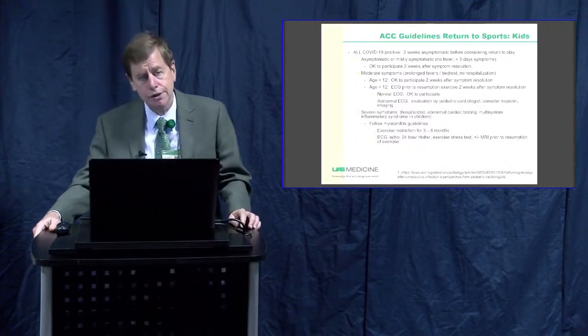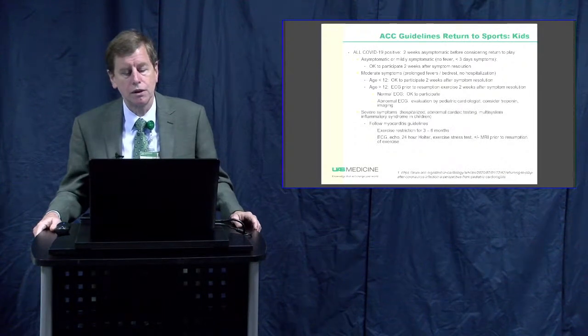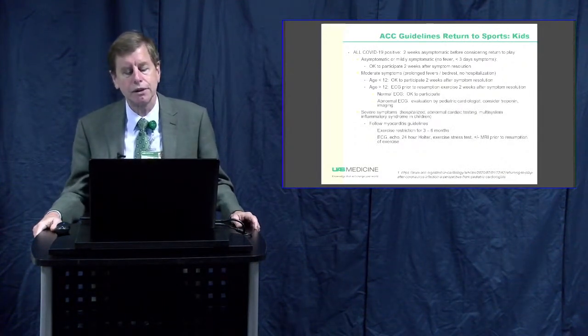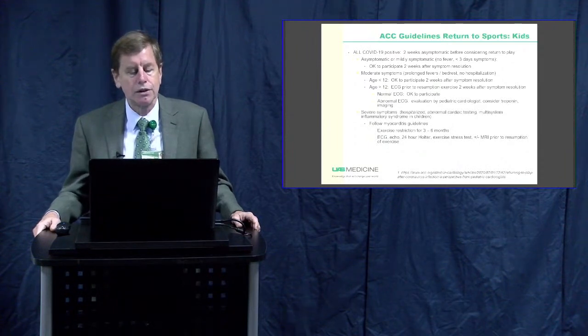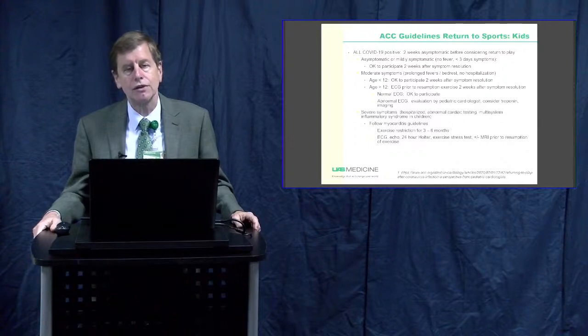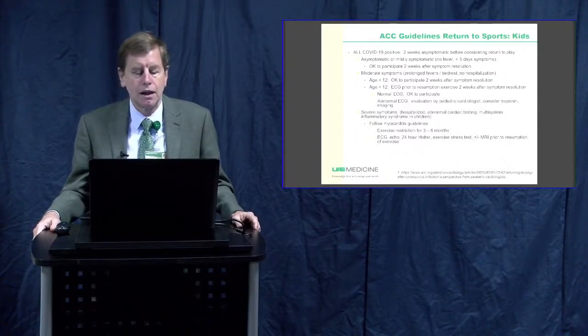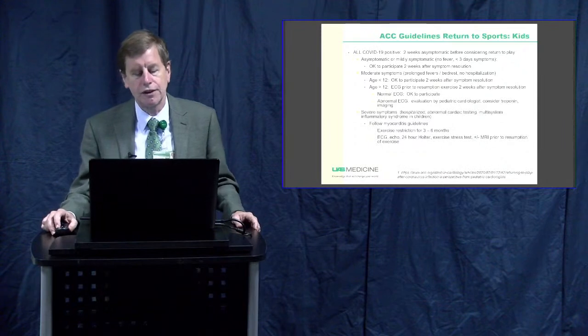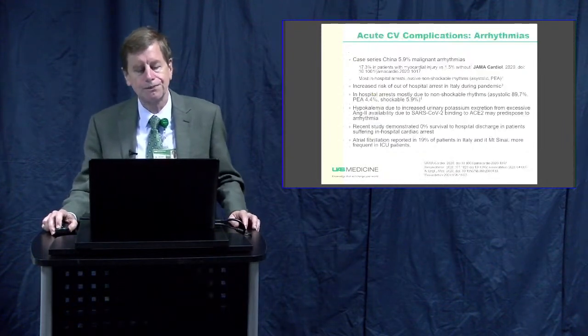And then there is a severe syndrome in children called multisystem inflammatory syndrome, which is sort of reminiscent a little bit of Kawasaki. So those children, we follow the myocarditis guidelines, and they're out for 3 to 6 months and need a lot of testing before they can come back. And that also applies to children with lesser degrees of cardiac injury, either troponin elevations or abnormal ventricular function.